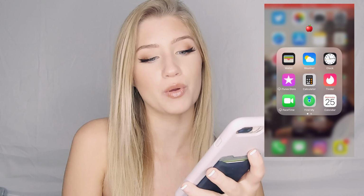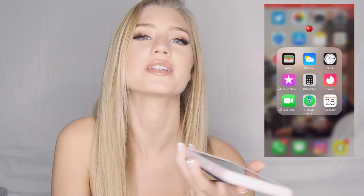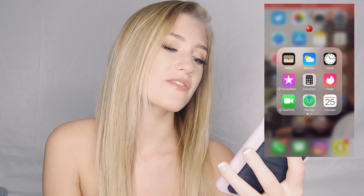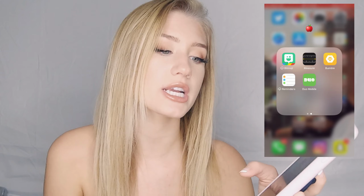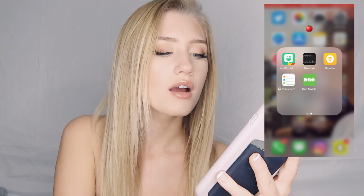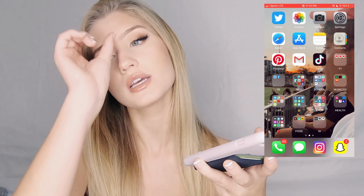Great. Clock, iTunes Store, Calculator, I have Tinder. I don't even get on Tinder. Me and my boyfriend both downloaded Tinder because we would get a lot of Instagram followers from it. We would just put our Instagram in our bio and just swipe on people. Yeah, I know that's horrible. FaceTime, Find My iPhone, Calendar, Bitmoji, Measuring app, Bumble. I tried using Bumble BFF. It's just so weird. I can't. Reminders and Duo Mobile, which is something I can use to do a Duo login thing for my Instagram.